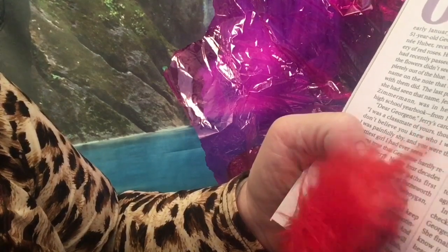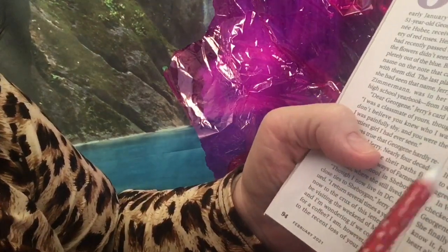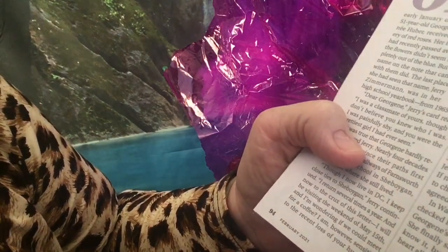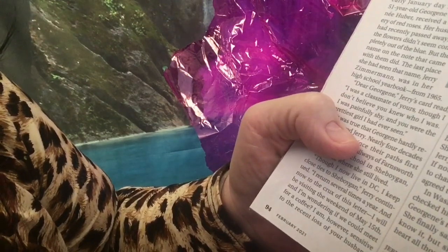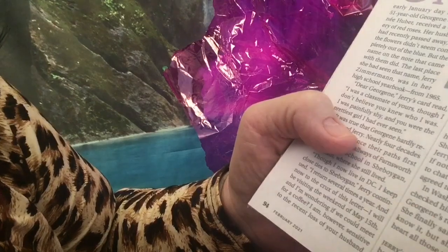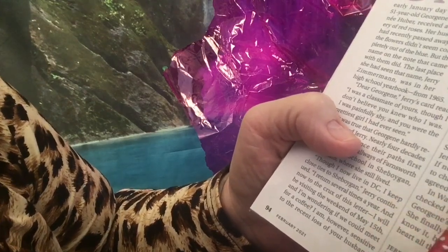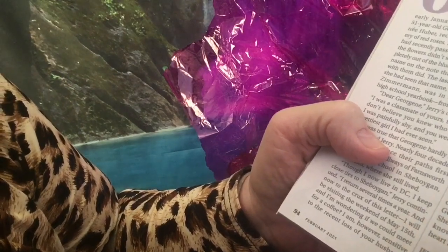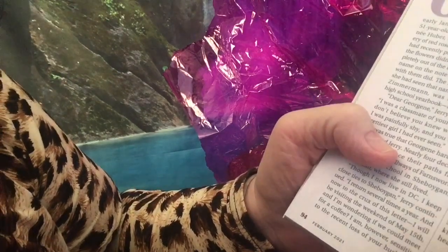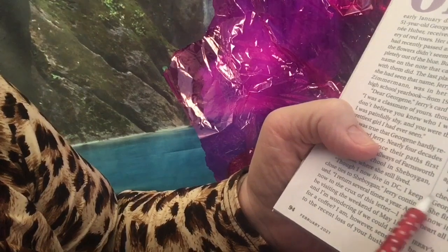Why not? Georgine thought to herself as she put down the letter. She was certainly curious to see what Jerry looked like after so many years. If nothing else, it would be nice just to chat with him. She wrote back and agreed to meet with him that spring.